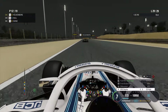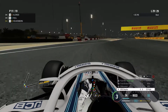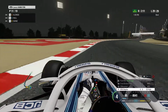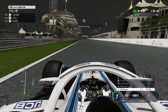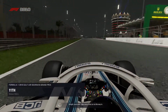I'm not going to take it lying down, though, so let's try and see what we can do. Can we do anything into turn 4? I've braked far too late. I've got to take avoiding action to the inside, and I will hold my hands up. That was dirty. That was not what I intended to do. It was purely avoiding action to the inside. That's where the gap was, and then the gap closed as Hulkenberg came across. Anyway, Hamilton wins the Grand Prix. We come across the line for P11. All right, race over. Take care of the car on the way in.